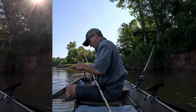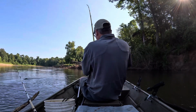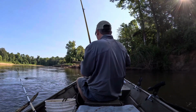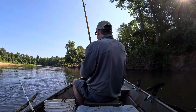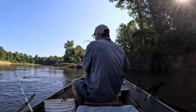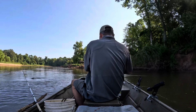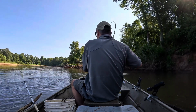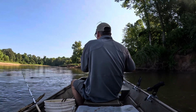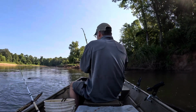Let's catch another one. We hooked up again, y'all. Another piece of cut bait. Hooked up again in this same hole. Oh, he's pulling drag. He might be a little bigger. He's pulling drag, y'all. Might just have a little more fight in him. Who knows?